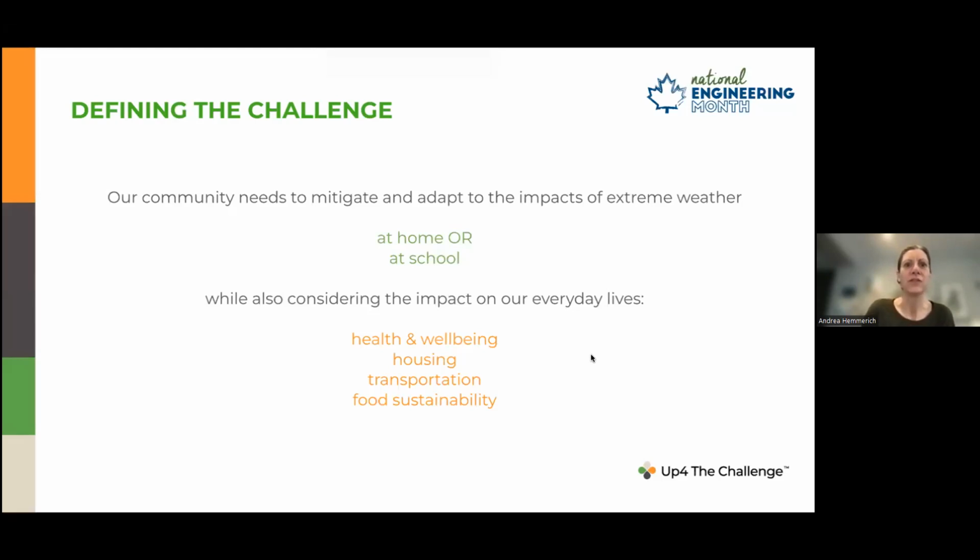Okay, so normally we would spend a little bit more time talking to people to really understand what the issues are that they're most passionate about. We're doing this pretty quick, going to take you through this process really quickly tonight. So we're going to define it like this. Our community needs a way to mitigate or adapt to the impacts of extreme weather, either at home or at school, while also considering the impact on our everyday lives.